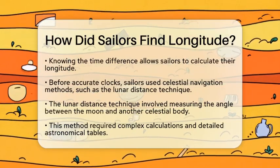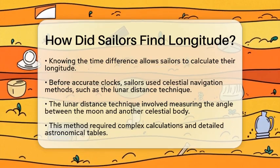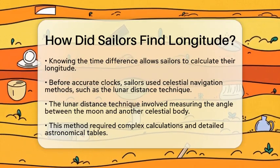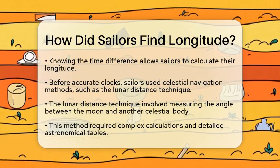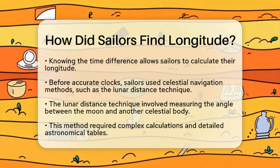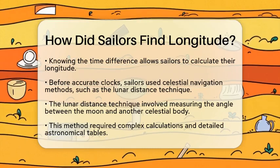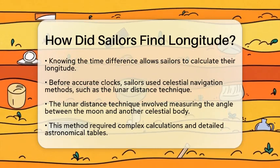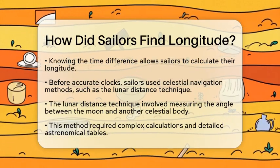Before the invention of accurate clocks, sailors relied on celestial navigation methods. One such method was the lunar distance technique. This involved measuring the angle between the moon and another celestial body, like a star or the sun. Sailors would then compare this measurement to tables that predicted the moon's position at specific times. This method was complex and required skilled calculations and detailed astronomical tables.